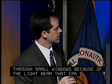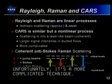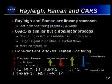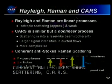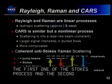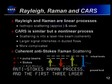So the way this works is, it's coherent anti-Stokes Raman scattering, CARS, and it involves a sequence of these Raman-type processes. The first one is called a Stokes process, and the second one is an anti-Stokes Raman process. Basically all 3 of the first laser beams, 2 greens and 1 red, are there coincidentally in time, and it generates this 4th beam, which is blue.